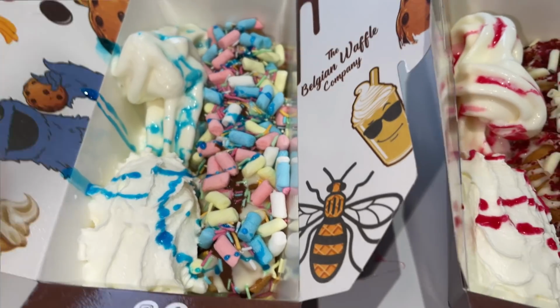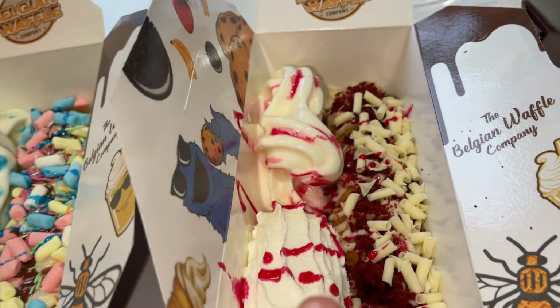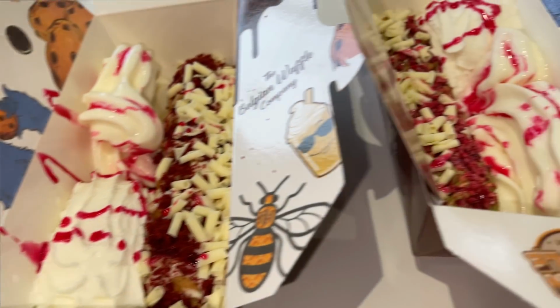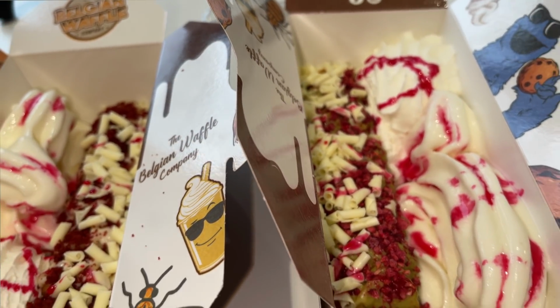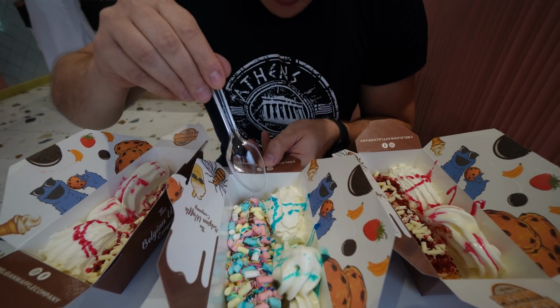Okay, the Belgian waffles are here and they look really good. So this one is the rainbow waffle. I need to remember all of these. This one is the red velvet. Little tip actually on this one, so hang around for that. And then this one is, I think it's pistachio, and I want to say rose. I'll be honest guys, I've forgotten, but I'll look at the menu in a second. We're gonna start guys with the rainbow one.